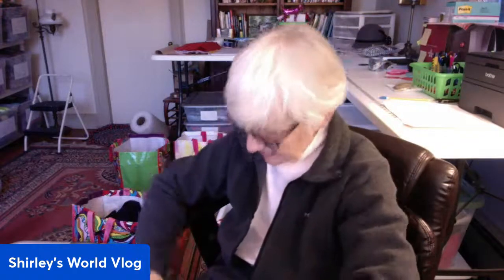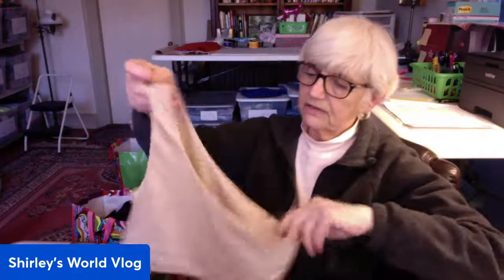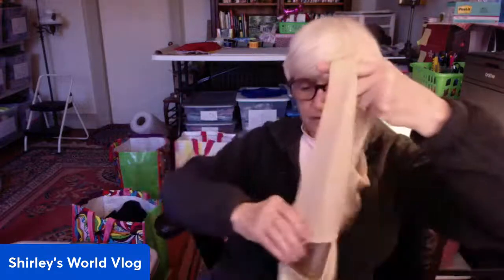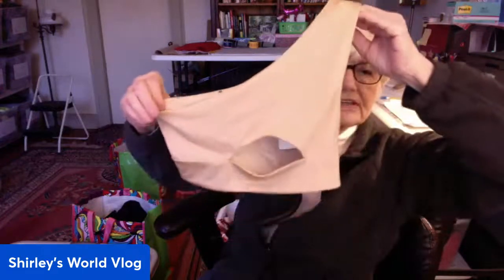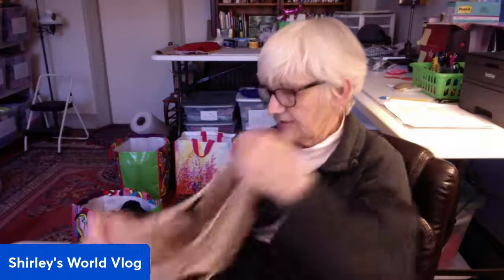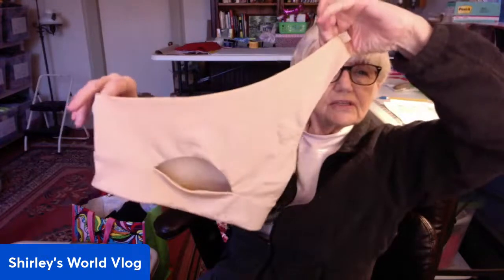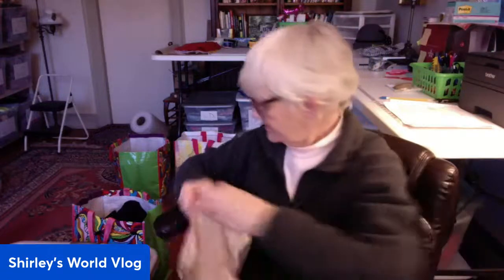Looks like a Forever 21. This is over the shoulder. Oop. I think that goes in the back. No. This is over the shoulder, over one shoulder. And why it would have cut out right there, I don't know. But it's a size small, of course. It's stretchy. A little stretchy. Nude top. I don't know. A lot of strange pieces in this box.